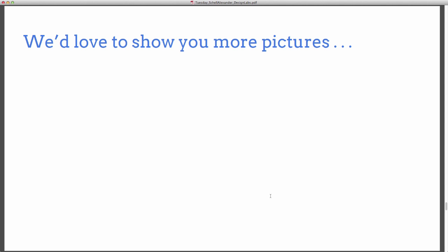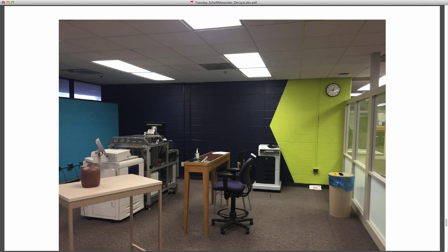So we'd love to show you more pictures of what the lab looks like, but it's still a work in progress. Things like furniture delays and sign shops and things like that. So furniture ordered in August, still not here yet. So we have this really nice design on the wall, and we chose some colors. Isn't it beautiful? It's going to say Design Lab there sometime soon. We are currently investing in a vinyl cutter so we can make our own signs.